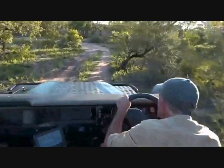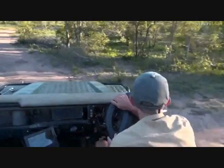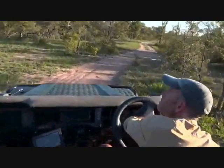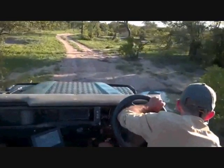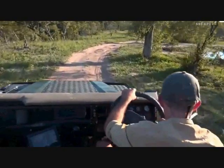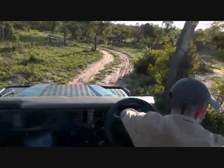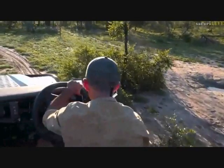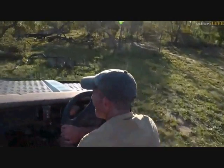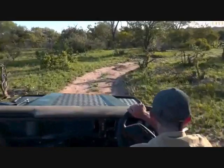Let's just be very slow through here. We don't want to give them a spook. Are you here, buffalo bulls? No, not in that one. Not in that one either. It's these ones here. There's one more up ahead. Come on, there must be a buffalo in this one.